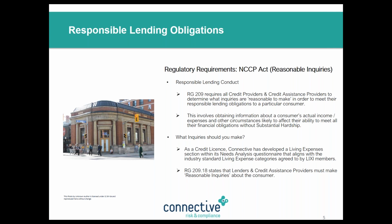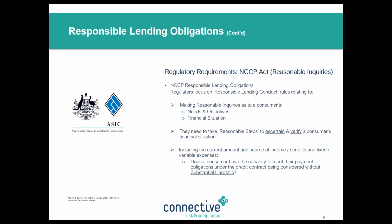Now, for those that aren't sure about what LICSI is, in particular it's an industry body or an industry company that has been formed to provide members direction on what issues they should be including in their servicing and online platforms. So what we're talking about there is LICSI makes direction, if you like, or recommendations which the industry has adopted in terms of particularly living expenses. We'll talk about the LICSI thing in a little more depth shortly.